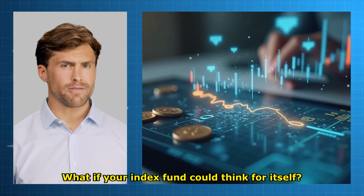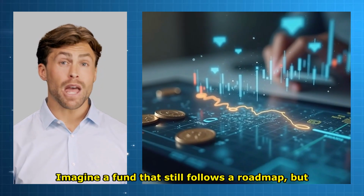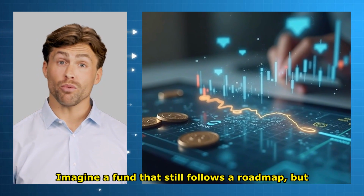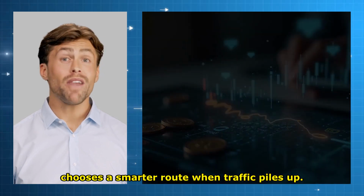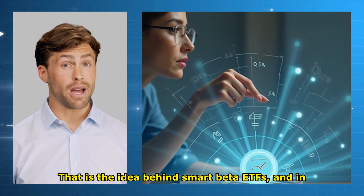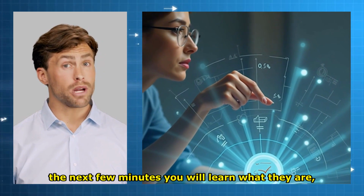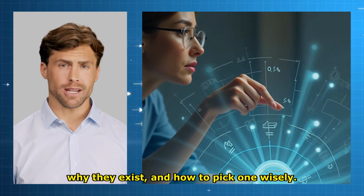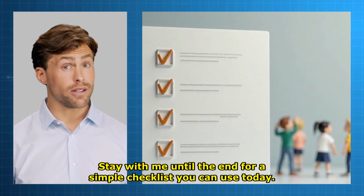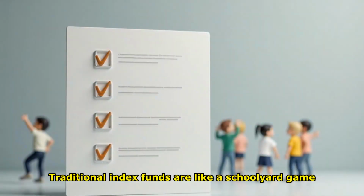What if your index fund could think for itself? Imagine a fund that still follows a roadmap, but chooses a smarter route when traffic piles up. That is the idea behind Smart Beta ETFs. And in the next few minutes, you'll learn what they are, why they exist, and how to pick one wisely. Stay with me until the end for a simple checklist you can use today.